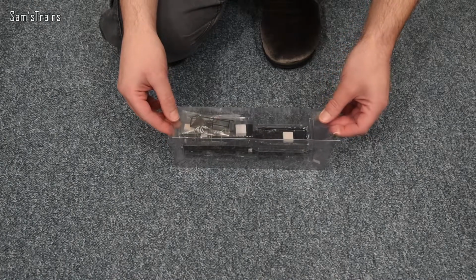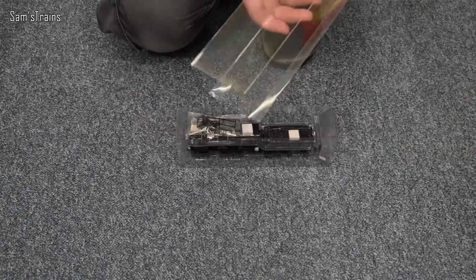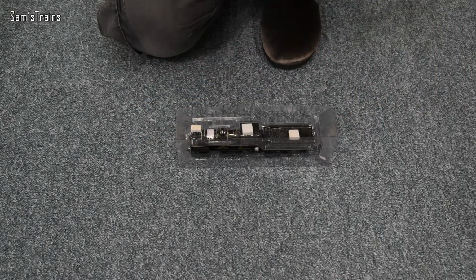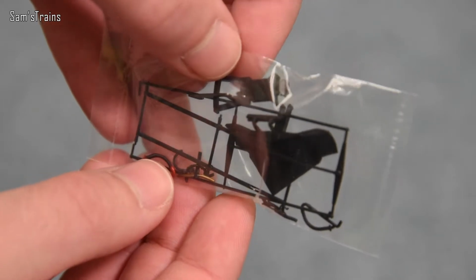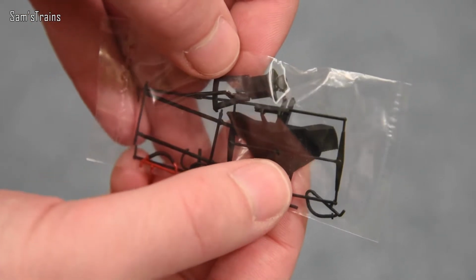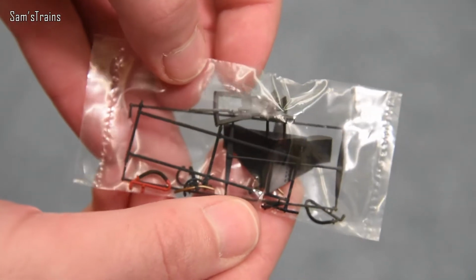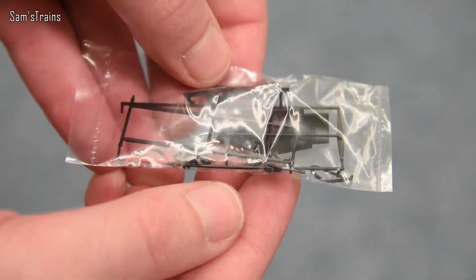Shall we see what this is like? I can see quite a hefty detail bag on the top, so we'll start with that, I reckon. All right. Okay, blimey, there's quite a lot in here. What is that? Is that a snow plough? I think that is a plough on the front, so you can fit that to the front if you wanted to. That's very cool. I will have to double check, but it looks like a plough.